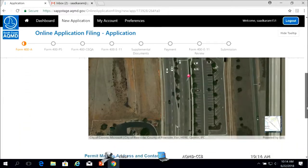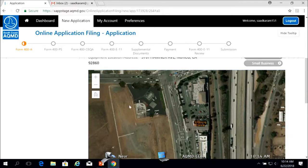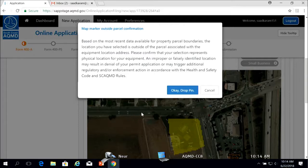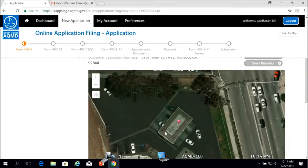Based on the address, there's a pin that's been placed in here originally. This is obviously not a proper address, and not a piece of equipment. So I'm going to go to our gas station, which is right here, and place my pin. It gives me some instruction, asking if this is really where your equipment is, and if you say okay, the pin drops, and that's exactly where it is. If I zoom in, you can see that that's the gas station that we're talking about.